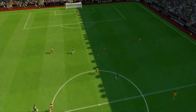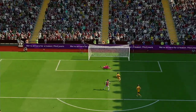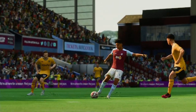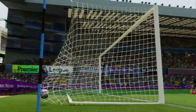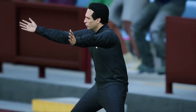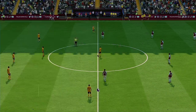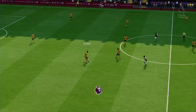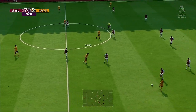Well, here it is again. And just look at how quickly they break forward. Cause all sorts of problems. And as soon as he's through 1v1 with the goalkeeper, he just goes for power and smashes it in the net. It's a quality finish. So they get us moving once again, and it does feel like the full-time whistle can't come soon enough.